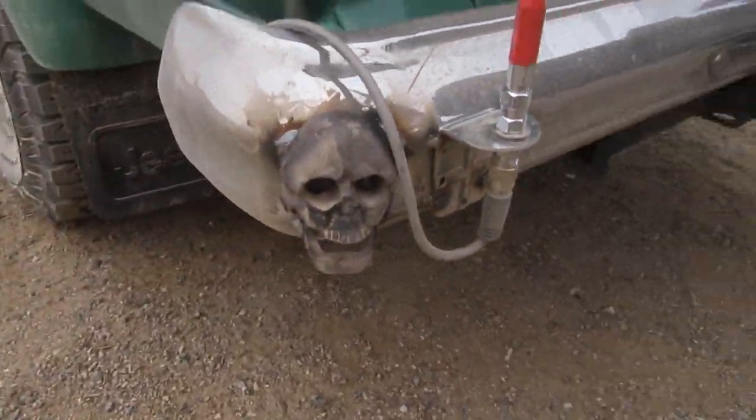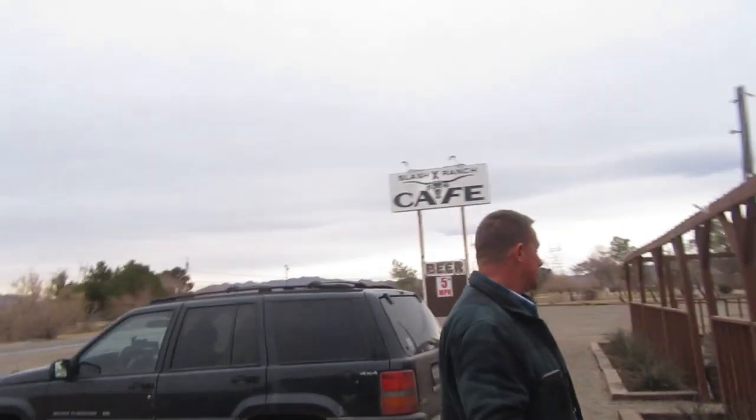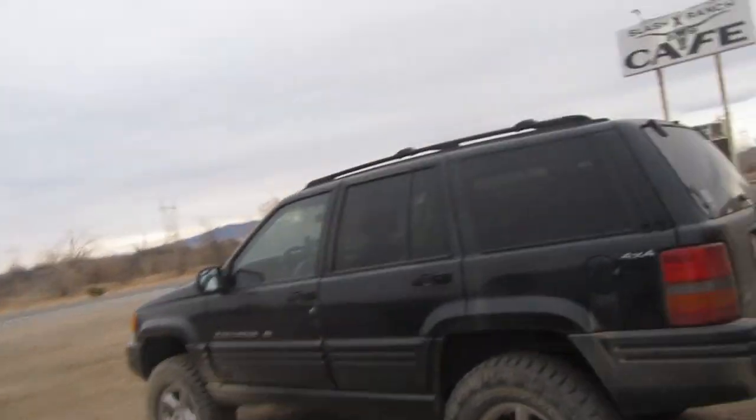Let's go. Alright. We don't think they allow, probably don't allow dogs in there. I doubt it.